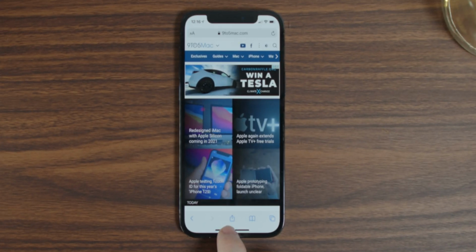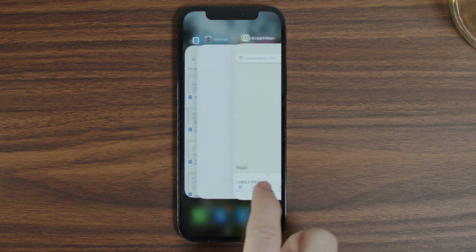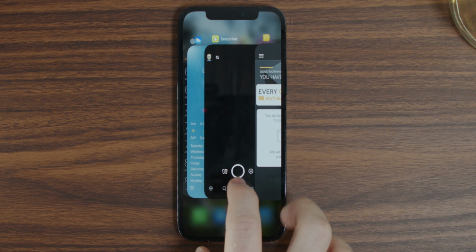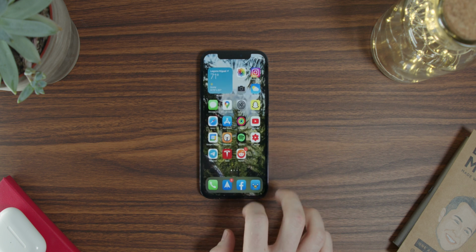If you're inside of an app and you want to bring up the multitasking menu and jump between different apps, instead of double tapping on the home button like you would on an older iPhone, you want to take your finger and slide from the bottom to the top of the phone, but stop there in the middle. You'll get this little card interface. You'll see all the different apps you have open, and then you can simply slide between them. And if you want to force close an app, you can flick that card away from bottom to top to get rid of that app and force close it, allowing you to relaunch it.